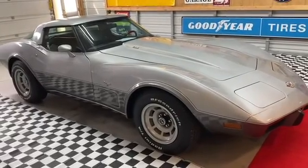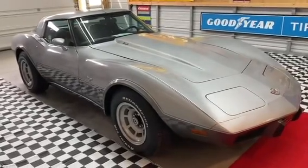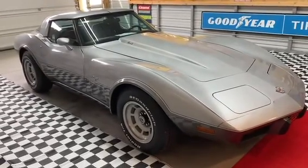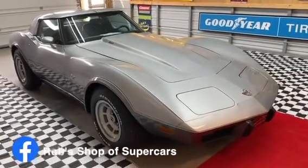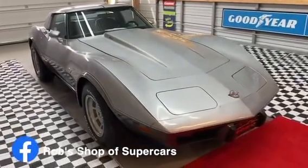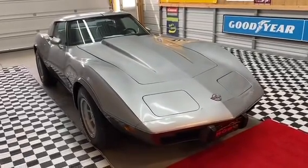There was a billboard made of this car that GM had of the 78 Silver Anniversary. And they were really sharp. Like I said, they made a lot more of these than they did the pace car, but both these cars are very desirable, very collectible, and very unique, and really a big part of the Corvette history.